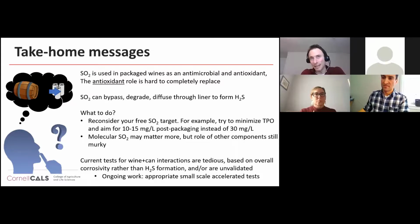So let that oxygen react with the SO2 in the wine. If the resulting SO2 is in the 10 to 15 range, that's going to be enough in most cases to still bind up some of those malodorous oxidized aroma compounds. Molecular SO2 probably matters more, or is a better predictor. We're still trying to figure out what the role of other components is within wine.